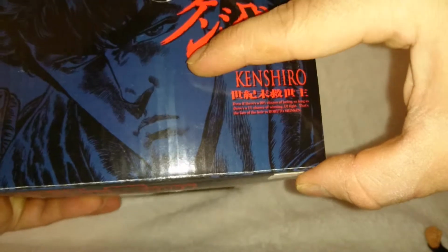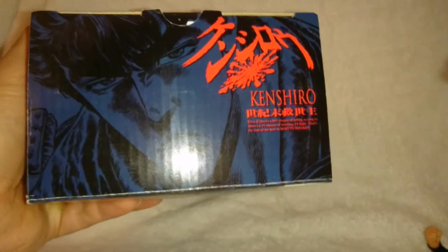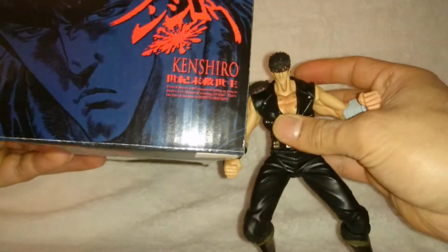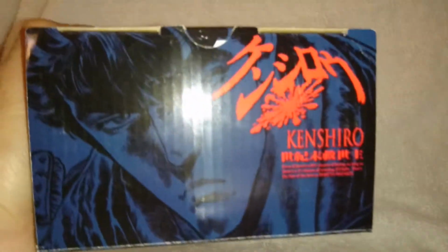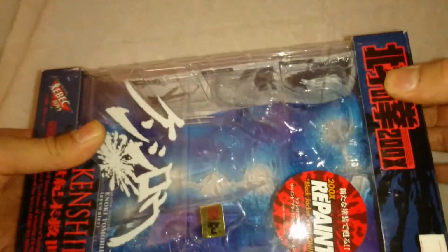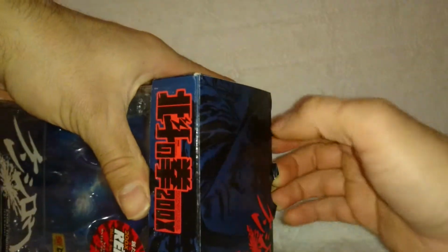Sick. And nice artwork here. This is the artwork which he is based on, but he doesn't really look true to that artwork. He's more like the 80s looking Kenshiro, the old school looking Kenshiro, which I like the most, by the way. And this packaging is really weird, because I can show it. You can open it here at the top, and then you can open it, slide it.